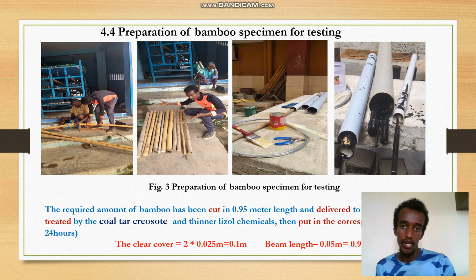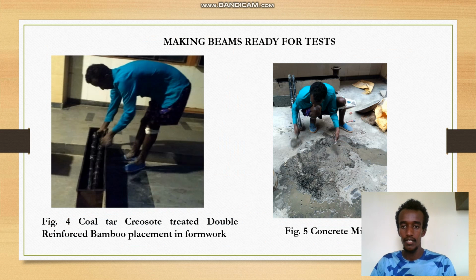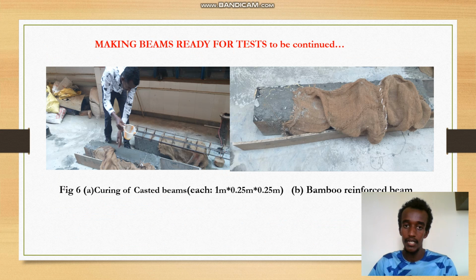The preparation of the bamboo specimen is shown in the figure. The bamboo was cut and delivered to the site, then treated with the coal tar chemical, and tinted. These are the ways to prepare the bamboo.